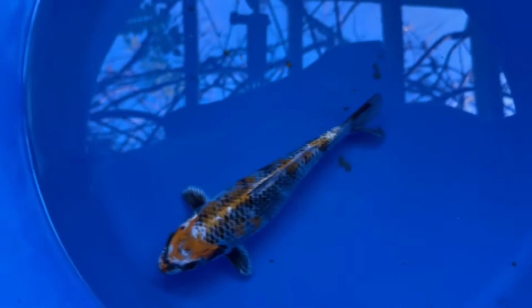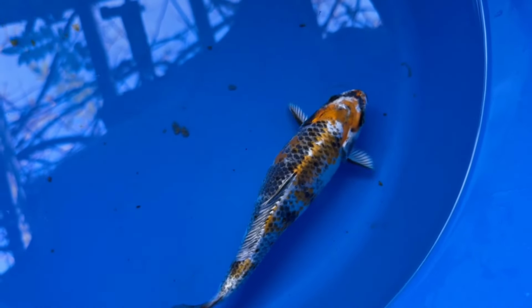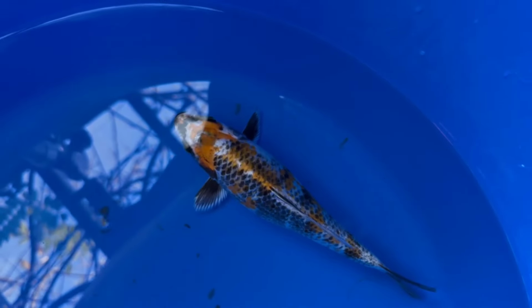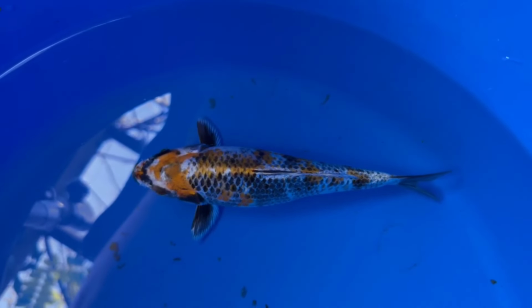And he's just over 24cm. So this is my final choice. In my eyes, that's my winner. It's got fantastic hex, lovely patterning across its back. It's got some black in the tail as well. I think it's got a good body shape. It's got a head pattern.